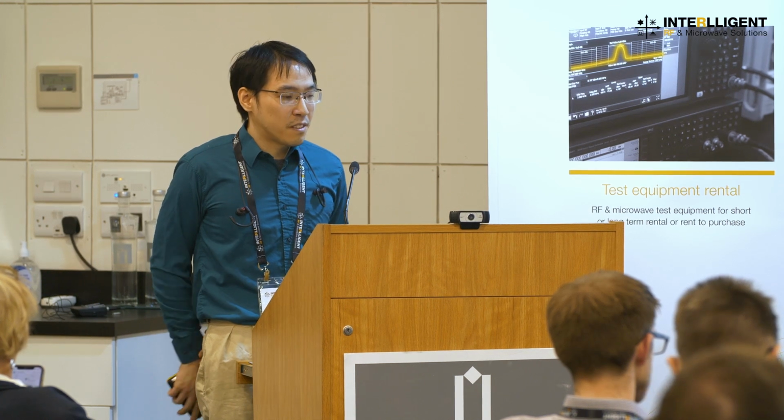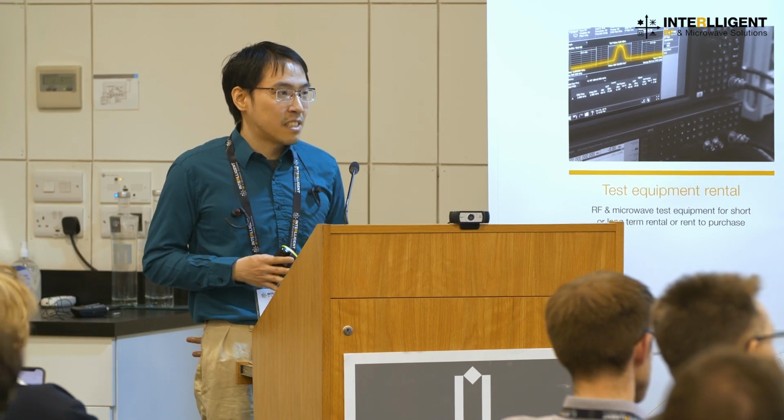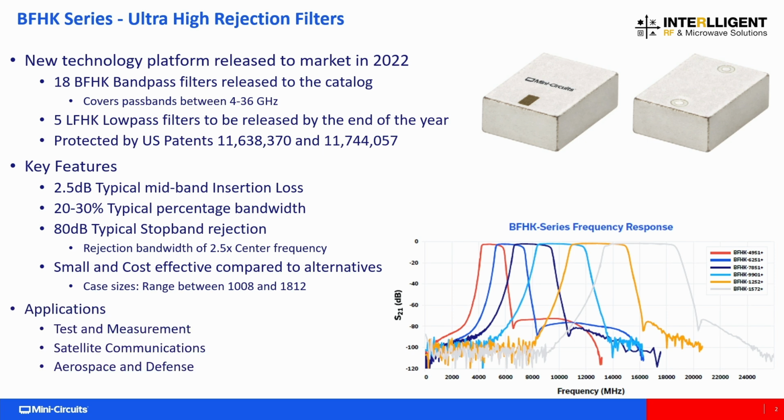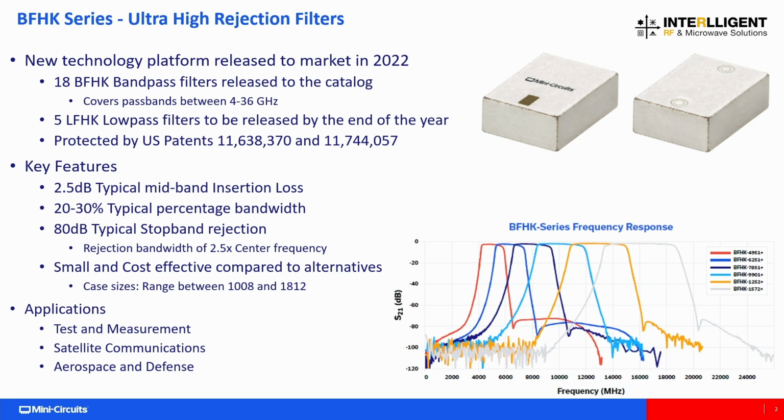Another huge feature of this BFHK series is that for the performance, the cost and size is relatively small compared to alternatives. Case sizes range between 1008 and 1812, and that is 2.5 by 2 millimeters and 4.5 by 3.2 millimeters. This series came out of a need we saw in test and measurement specifically. But in the past few years, we've seen an increased demand for high rejection in satellite communications and also aerospace and defense applications. This is something that we saw was a growing need that we wanted to satisfy.